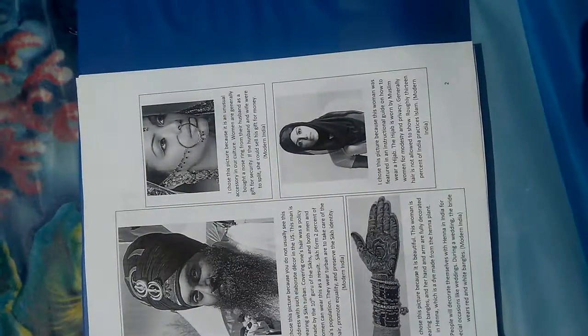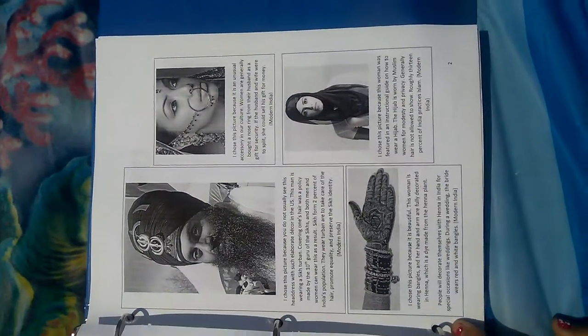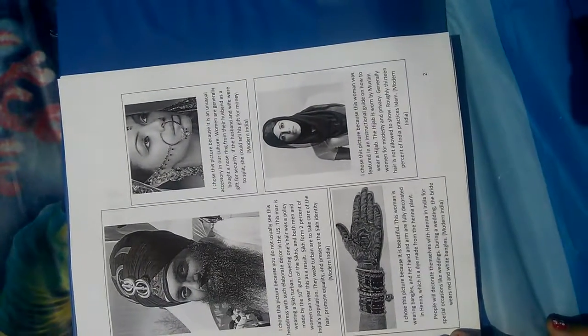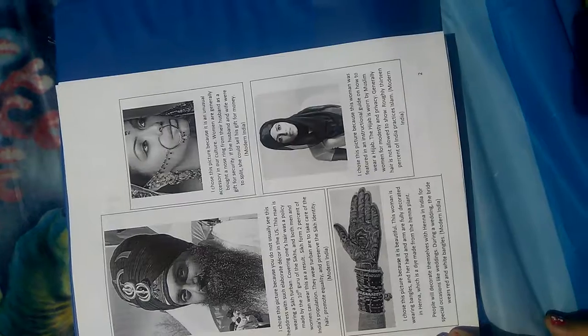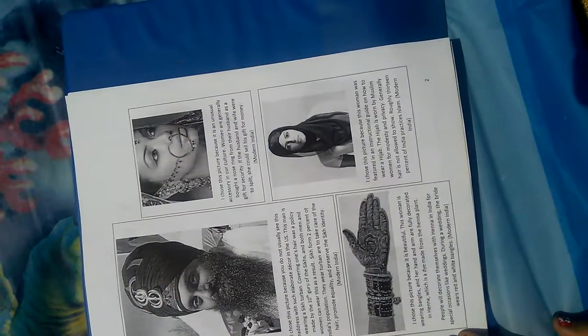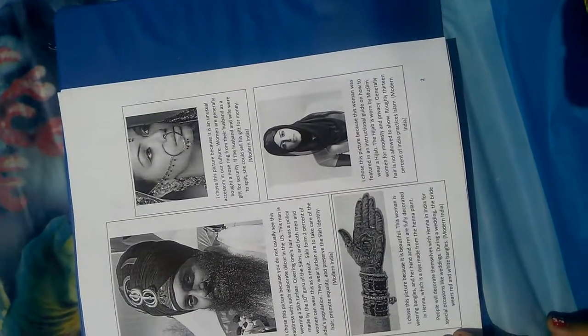Modern India. I chose this picture because you don't usually see this headdress in such elaborate decor in the U.S. This man is wearing a Sikh turban. Covering one's hair was a policy made by the 10th Guru of the Sikhs, and both men and women can wear this as a result. Sikhs form 2% of India's population. They wear turbans to take care of the hair, promote equality, and preserve the Sikh identity. I chose this picture because it's beautiful.